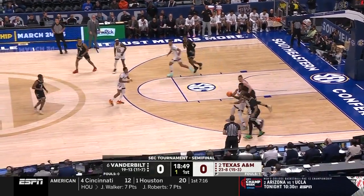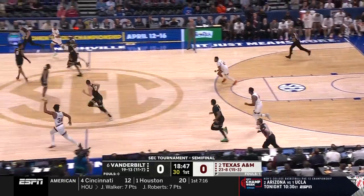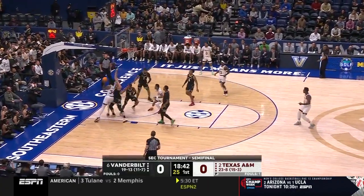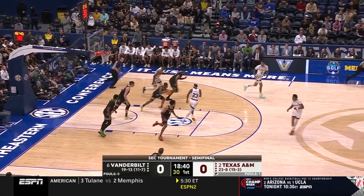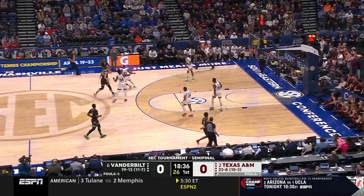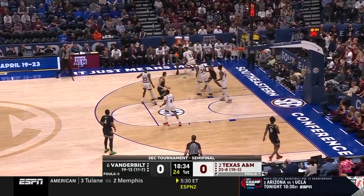Loose ball, and Marble and his running mate both went for it, and they come up with it. Taylor kicks, reverse, no good. Yeah, Marble and Coleman look like two defensive ends in the SEC as much as anything.